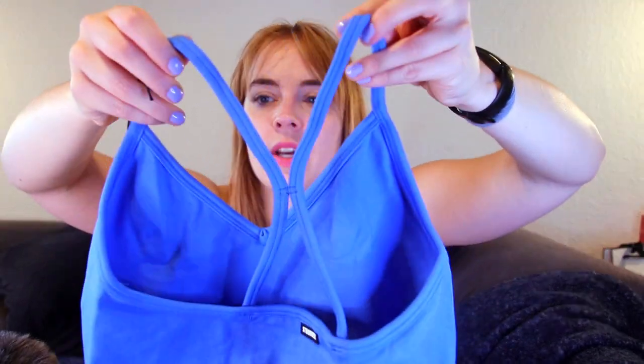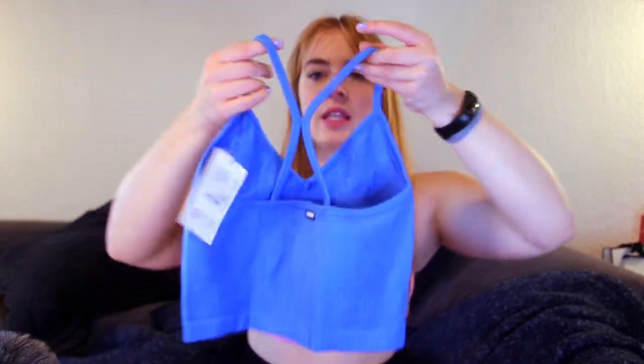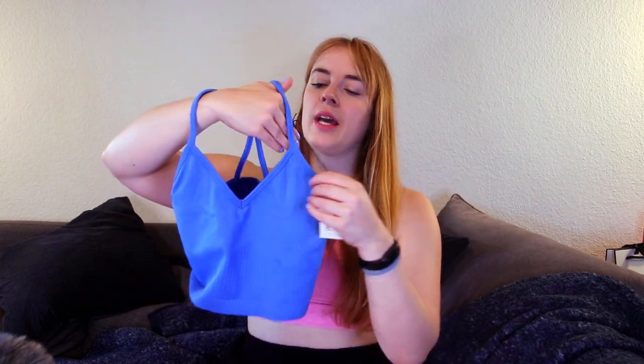The back is cute. We just have some thin straps, non-adjustable again, and they just kind of meet there. And yeah, it's a very simple one. This fabric seems very similar to the Evolve fabric. It is a little bit less polyamide and a little bit more elastane, but the same two components, let's call it that.